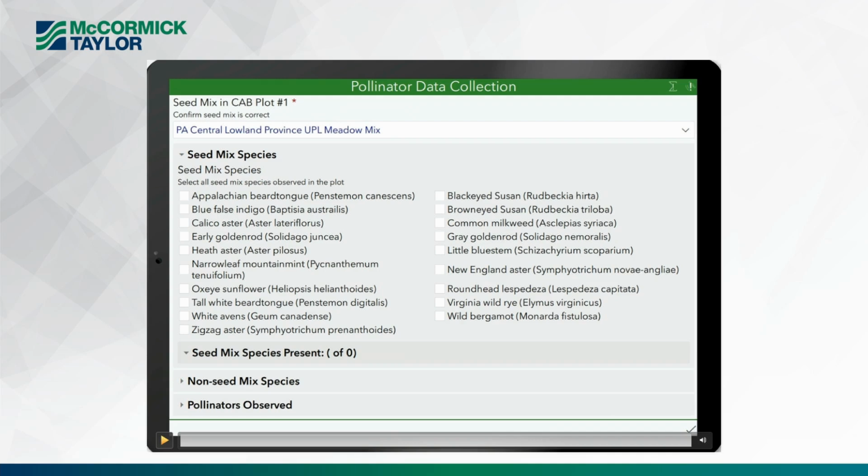And then I don't have this in the video, but what you then go through and do is click on each one of those that you've actually seen in the plot, and then it's going to ask you additional information about that seed mix. Is it currently in bloom? What percent of coverage do you have in the plot? So you're really able to dig in a way that is filtering and narrowing it down for you that's really helpful.